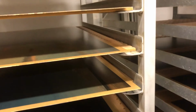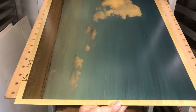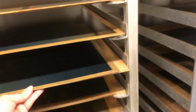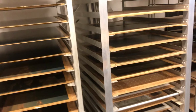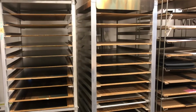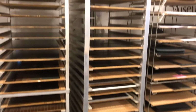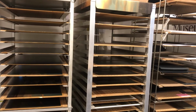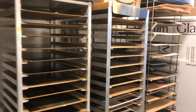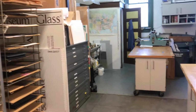See, just one after another. So all of them are dated. This was printed on 2/27. And then behind these racks, these roll out of the way because we're kind of short on space. These roll out of the way across the room, and behind it is our mat cutter and our glass cutter. We tend to work one series of work at a time because we're a little short on space.